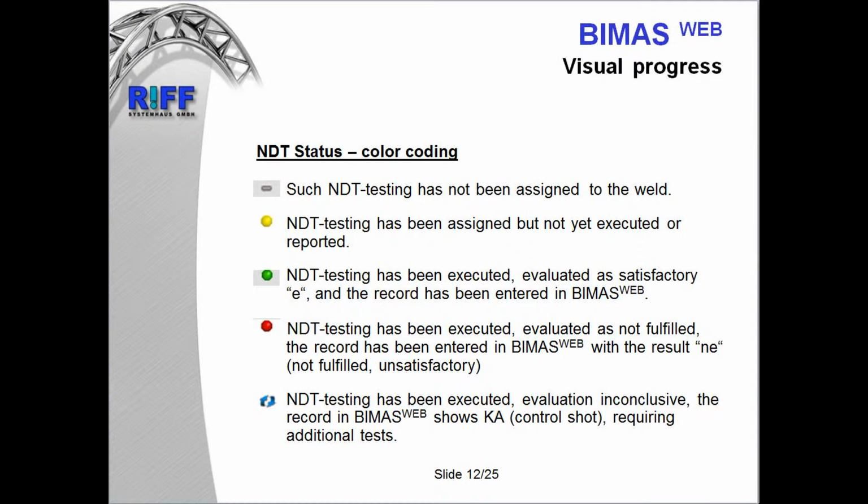The traffic light coloring for the status of non-destructive testing is indicated here. This coloring applies to all activities for welding, including misalignment and post-weld heat treatment. BIMAS WEB will only enable a weld position to be closed when all assigned activities are indicated as green. This also includes any repairs and associated increased testing scope.